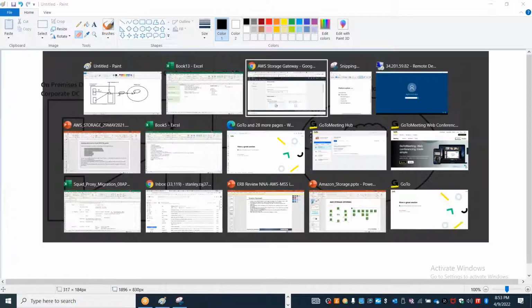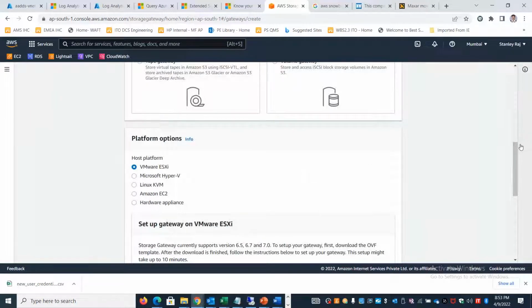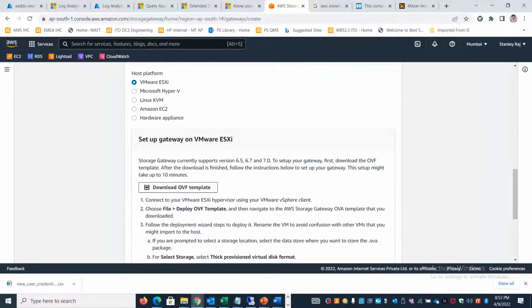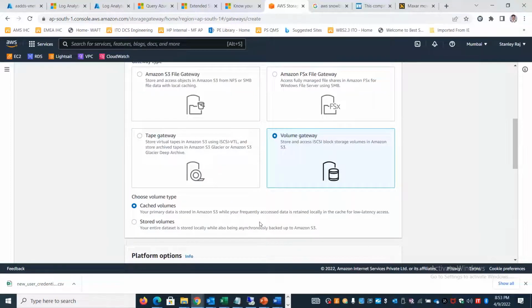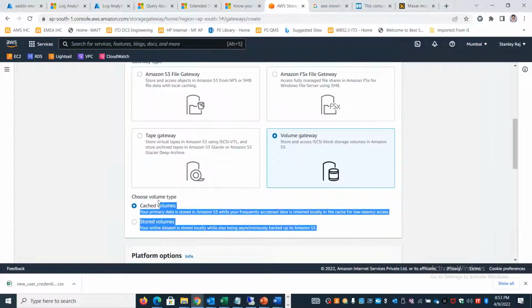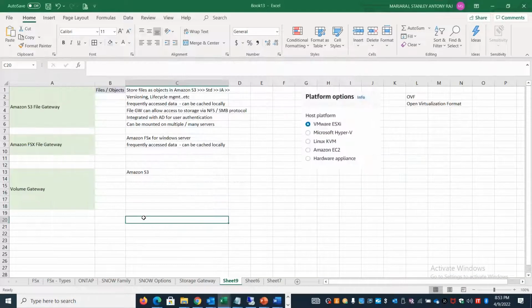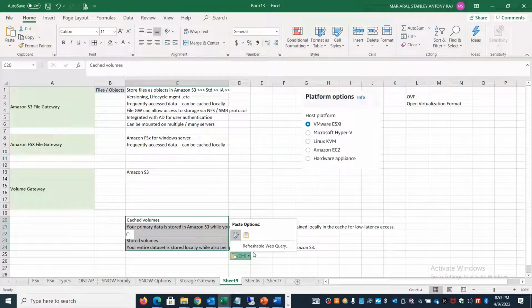Here you have to select the second option, and it will give a different appliance for download, and you have two options. You can use it as a cached volume or a stored volume. I'll explain what exactly that is. There are two options.